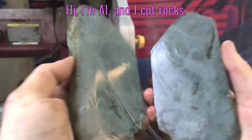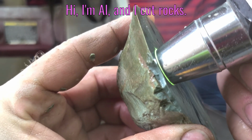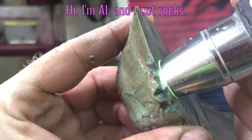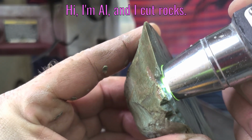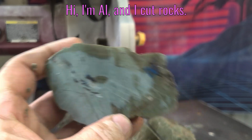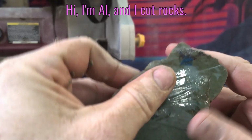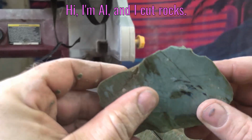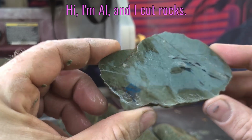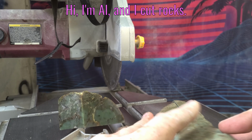This is a nice piece. So check this out. As I get close to the edge where it's thinner, you see that translucence. That's what's up. This wouldn't be a really high-grade jade anyways, but it's either that or it's a really gnarly serpentine or something. You know what? I'm not going to say anything because I don't know shit about rocks. I just cut them. Either way, I wish I'd have kept this one.